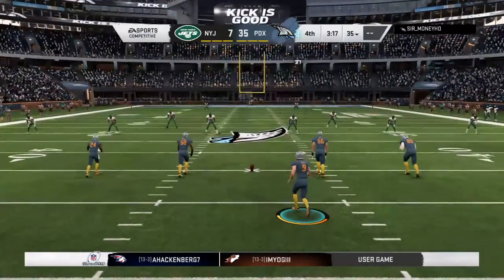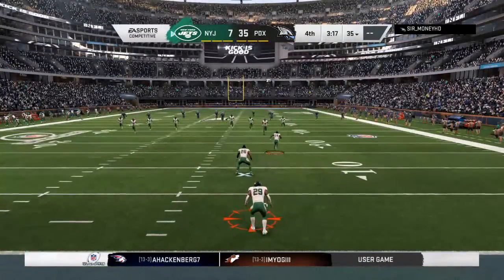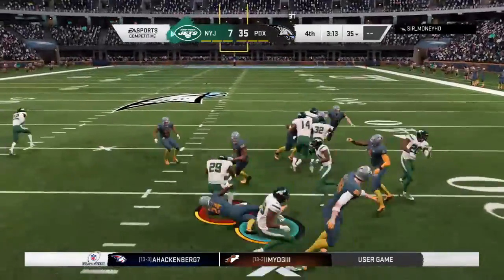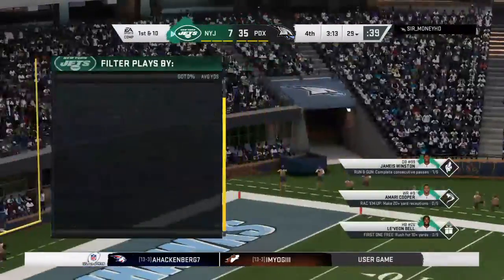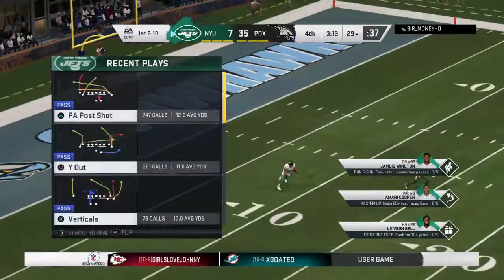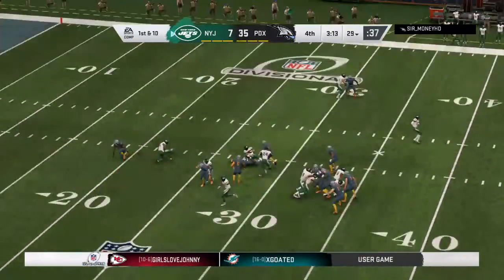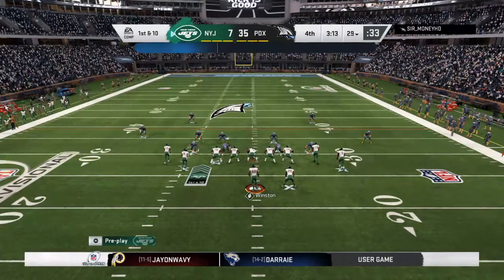Set now to kick this one away, and off it goes. This is taken at his 4. And a good return as he'll be stopped just shy of the 30-yard line. Let's go. Jets offense coming up now to start their next drive.